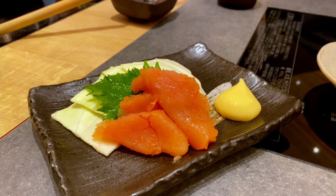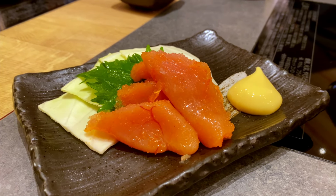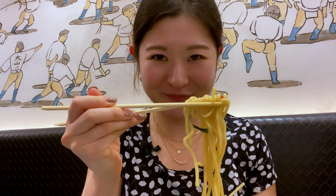Yes, mentaiko again. I think I had mentaiko every single day when I was in Fukuoka. Just like any other hot pot, you can have noodles or rice at the end. And I got noodles.